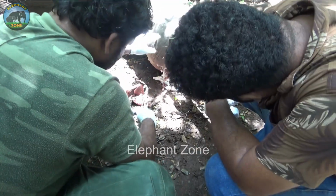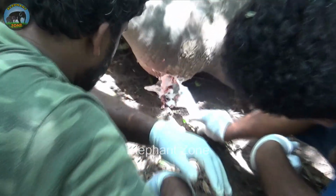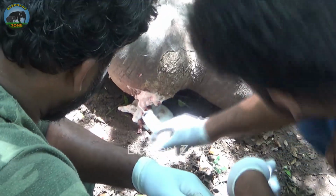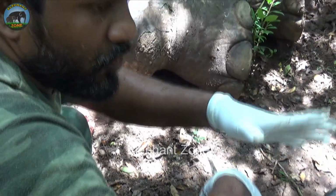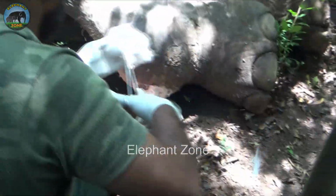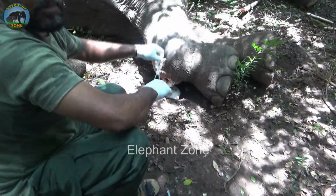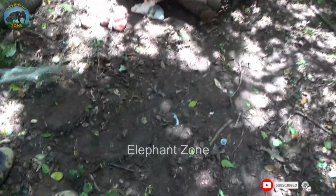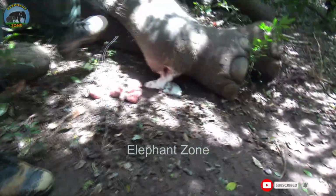The officials then remove any pus and necrotic tissue from the abscess. While some officials were asked to treat the wound, another group of officials were injecting the necessary dosage of antibiotics, multivitamins, anti-inflammatories, painkillers, and all other medications required to heal the wound. All these medications were decided by the veterinary doctor based on the body weight of the elephant.